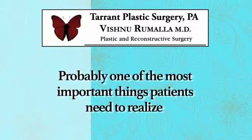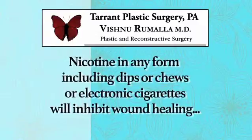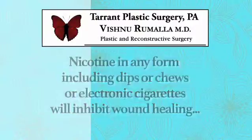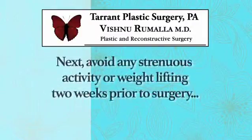Probably one of the most important things that patients need to realize is there should be no smoking 3 weeks before and 3 weeks after surgery. Nicotine in any form, including dips or chews or electronic cigarettes, will inhibit wound healing. This is a very important consideration. Next, avoid strenuous activity or weightlifting 2 weeks prior to surgery.